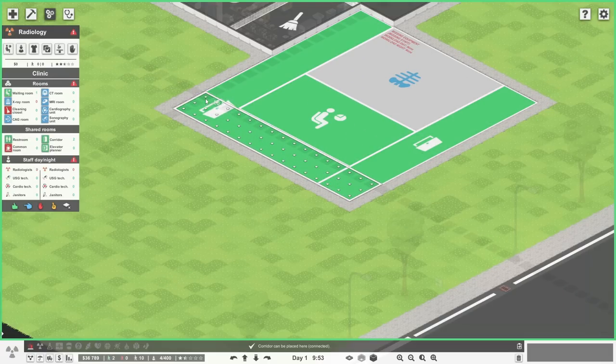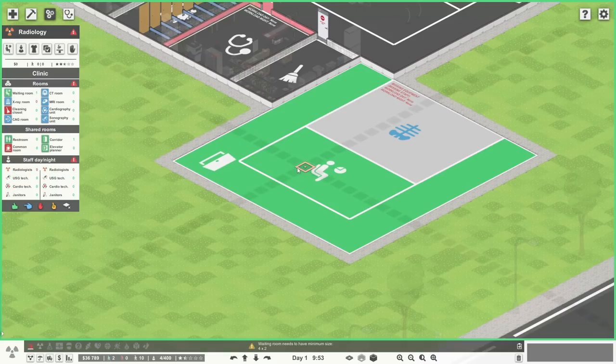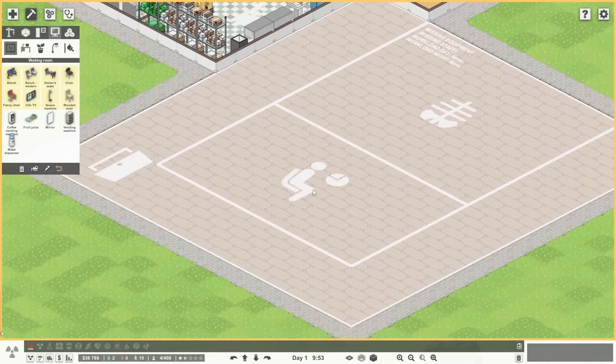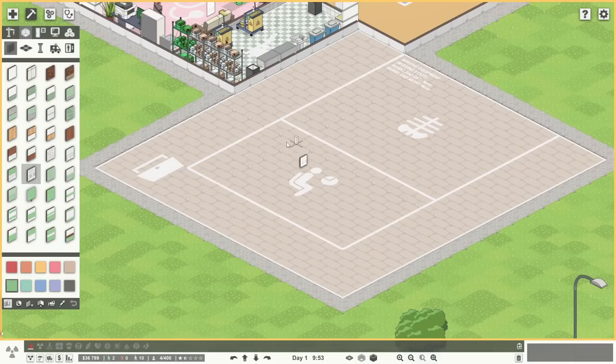Oh, hang on a minute. No, it's not, because that's rubbish. There we go. That's better. Hooray. So one big corridor, waiting room, and the x-ray thing. Okay, right. So the waiting room is going to need something in it. So it's going to need, like, chairs or something. So let's just get a few things done here. We need some... Actually, you know what we do need? Walls. Walls would be helpful, wouldn't they? They're quite a good thing.